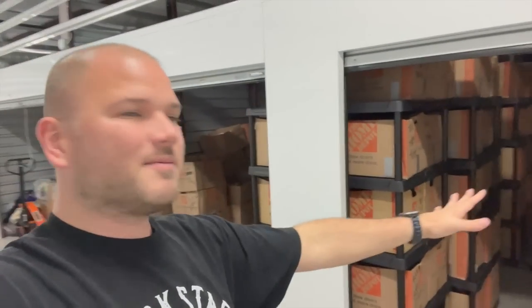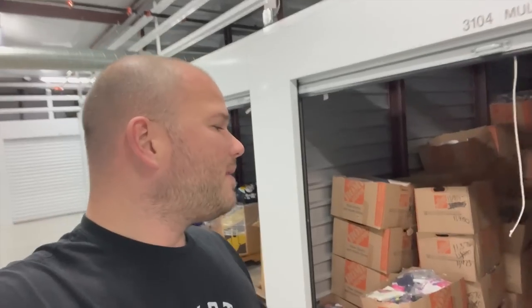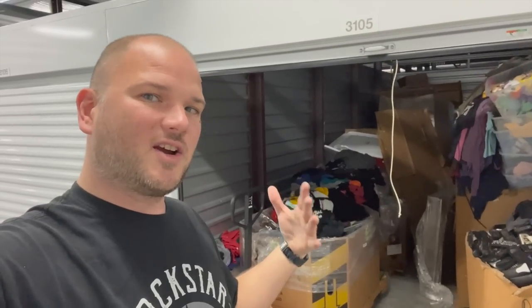Never had an issue with dirt, bugs, climate control, nothing. This unit is amazing. So that's what I have here in Florida. And that's kind of our morning. I pull the items that need to be shipped. And then I'll usually come down to this unit and pull us a bin or two bins of inventory for us to take home and work on.